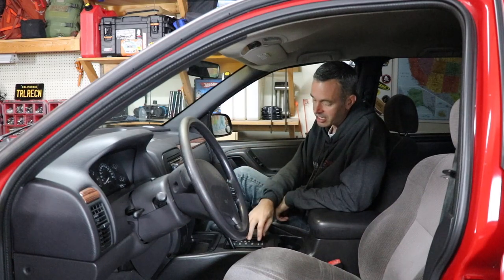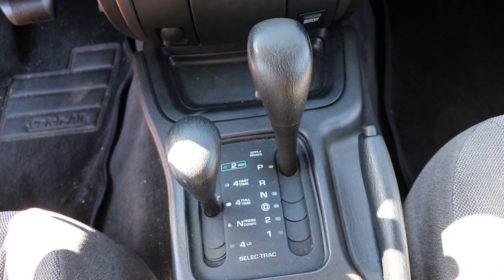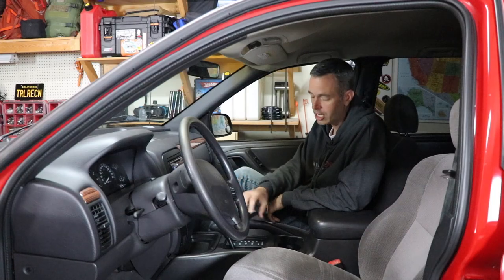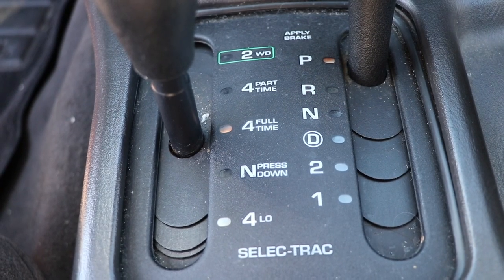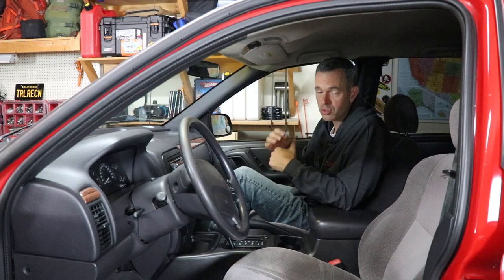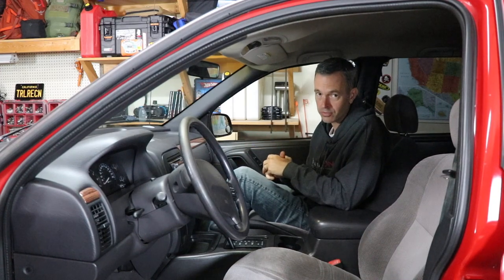Now, in the center here, we've got the shift lever for the transfer case, and this is what's called their Select Track transfer case. It's an NV242 transfer case. You've got two-wheel drive, four-wheel drive part-time, four-wheel drive full-time, and four low. The four low is going to give us a 2.72:1 ratio, which is perfect for what we'll be using this vehicle for.